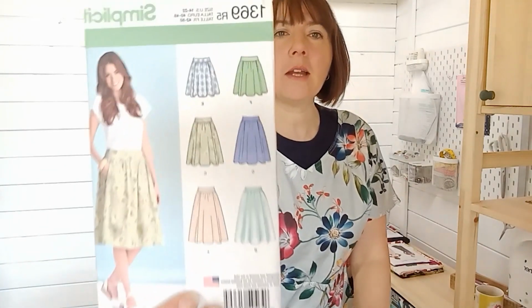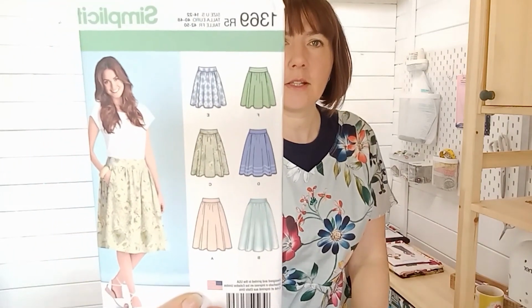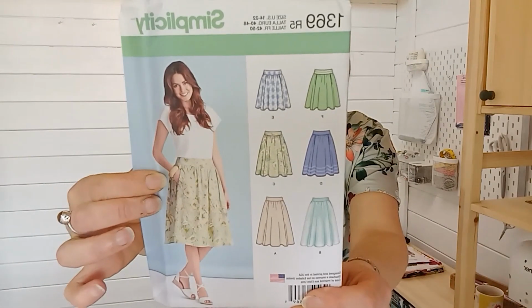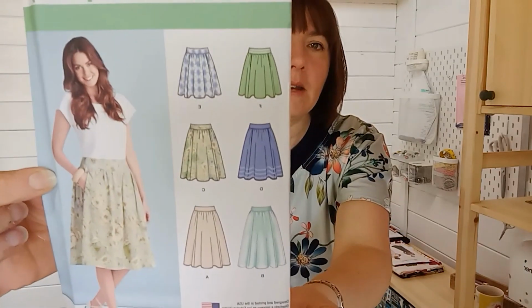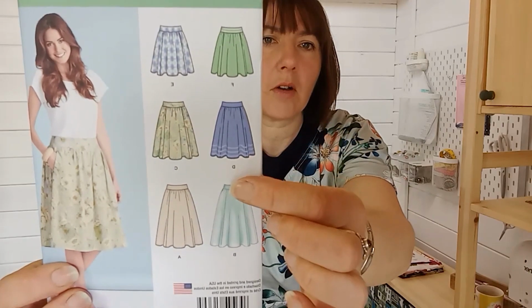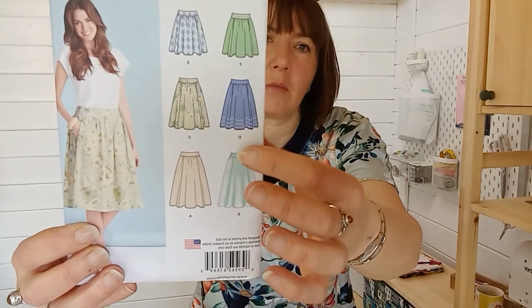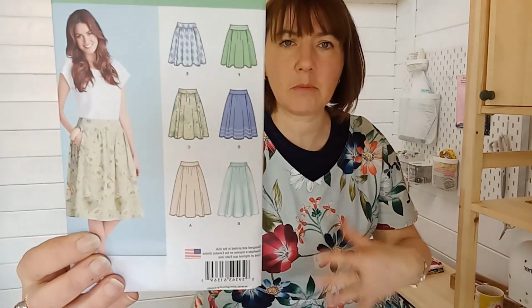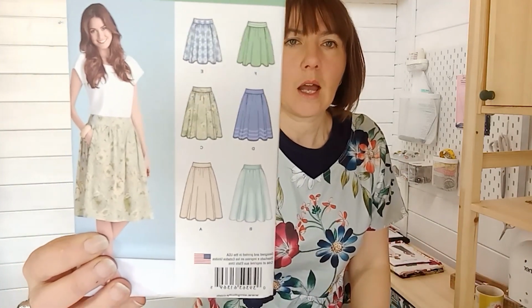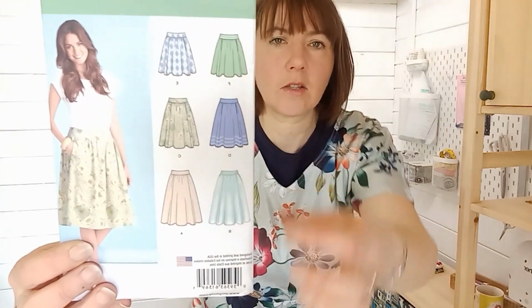This time I'm going to show you the pattern first, because depending on which fabric you choose, you'll get a slightly different look to your skirt. So this is Simplicity 1369. It's a waistbanded skirt with pockets. So if a gathered skirt gives you too much bulk around the waist, you'll get a slightly smoother hip shape on this one. And you can choose a border print, which would enhance the skirt.